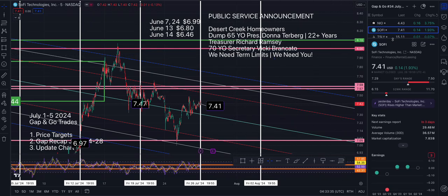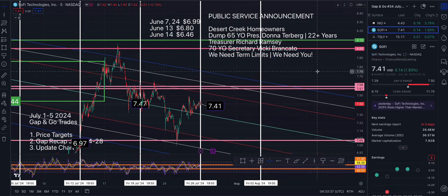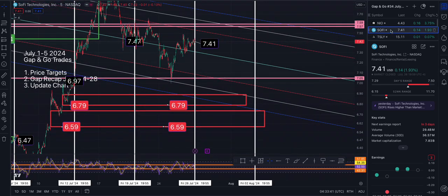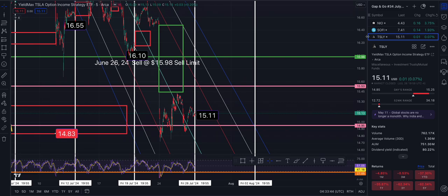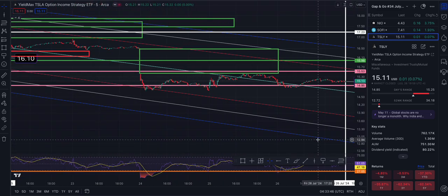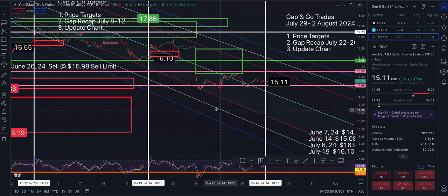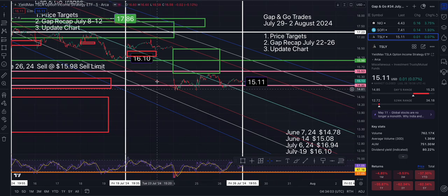The next one is TSLA. As you can see, we are still going in a downward channel. Not looking good, but we did bounce up and then down and kind of all over the place with this one last week. But we ended the week at $15.11, up barely anything, just grinding sideways.